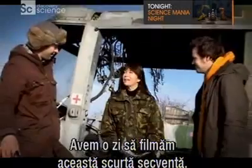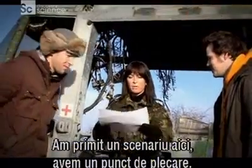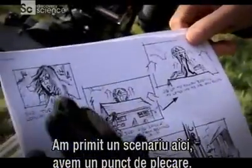OK, chaps, so we've got literally a day to shoot this short, snappy action sequence. I've got a storyboard here, so we don't start going off-piste, as it were. So I think we could probably start with me looking utterly terrified.